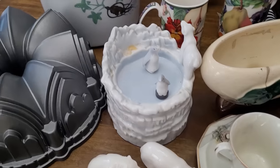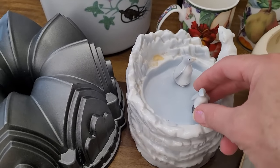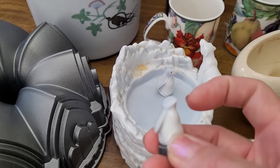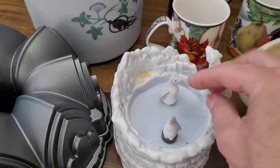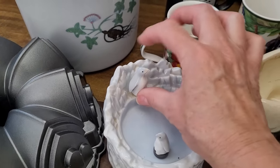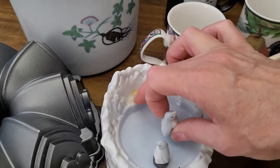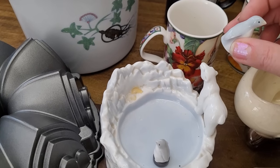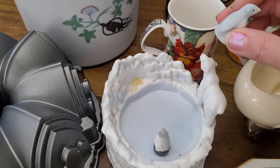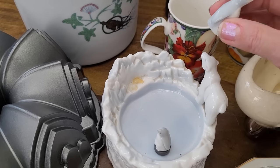Now, here is a little music box we found. It does work. Unfortunately, though, this little penguin that spins around is missing half his face. Such a shame. And this fellow, I believe, glues up here. He sits right here. That glue is going to need to be removed. I'll probably put a little bit of solvent or probably vinegar first.